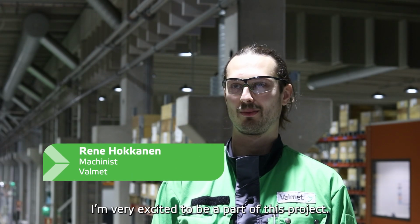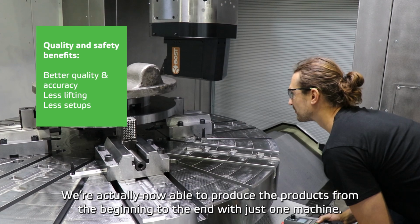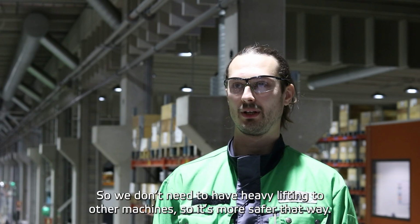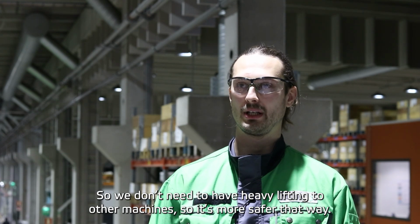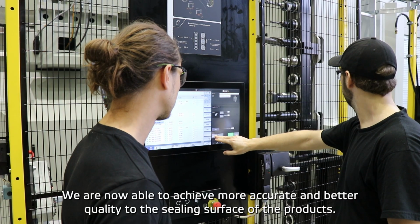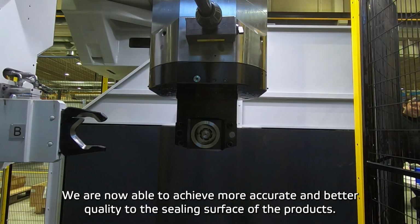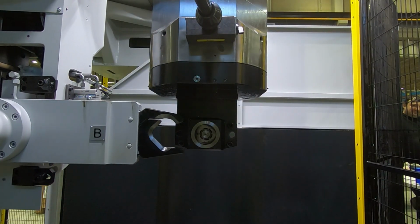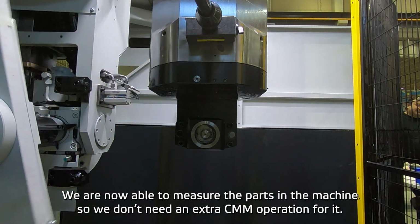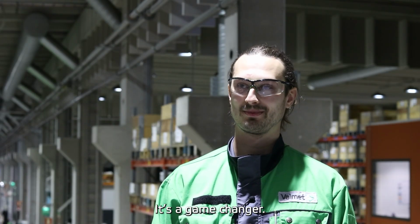I'm very excited to be part of this project. We are now able to produce the products from beginning to end with just one machine, so we don't need heavy lifting to other machines, which is safer that way. We are now able to achieve more accurate and better quality on the sealing surface of the products. We are also able to measure the parts in the machine, so we don't need an extra CMM operation for it. It's a game changer.